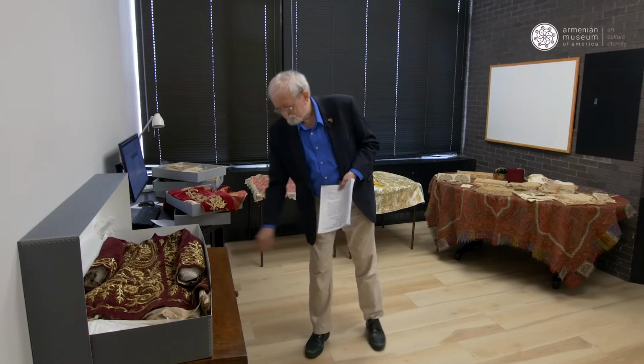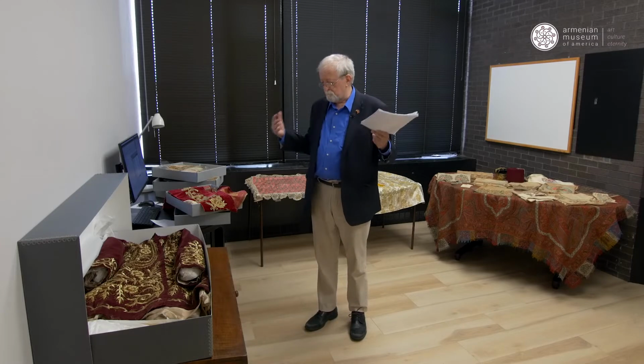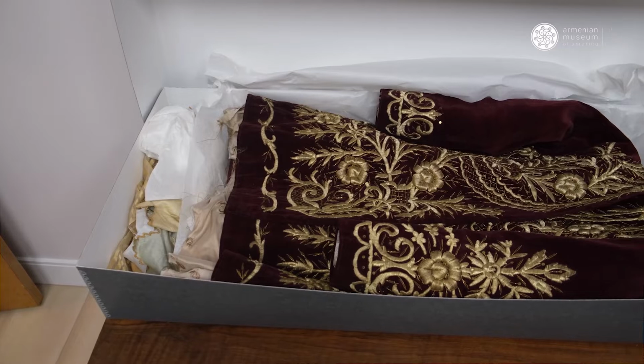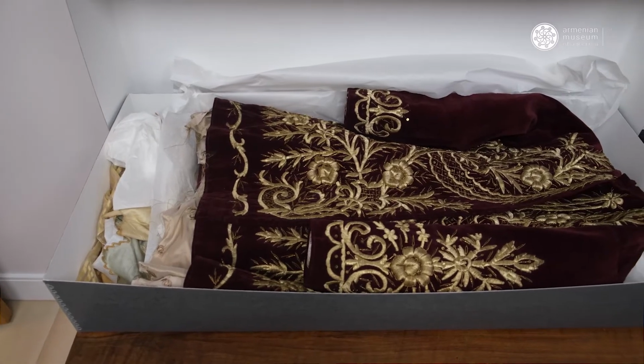This is the family's trunk that it came in. And the collection, as I mentioned, is diverse and includes such things. This is an upper-class Armenian family, a merchant businessman, and so the collection represents the well-to-do Armenians in the Ottoman Empire.